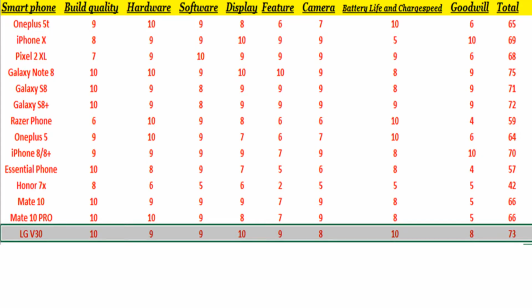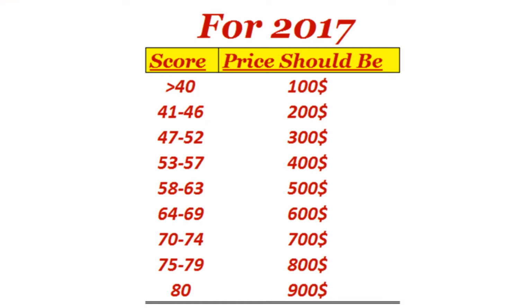And after adding all the scores up, we get 73. Oh boy, it is right in between the Galaxy S8 Plus and the Note 8, and let me tell you, it deserves its position. And right now you can get this phone under $800, which is really a great deal considering that it deserves that price tag. It is a feature-rich phone and you won't get disappointed. So yeah guys, if you really want to buy this phone, you can. It is really a good deal.